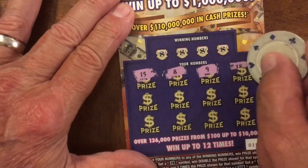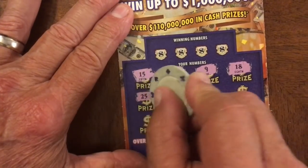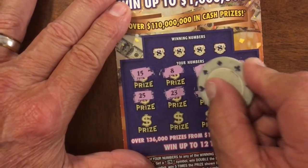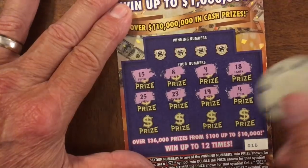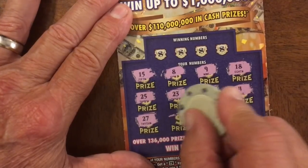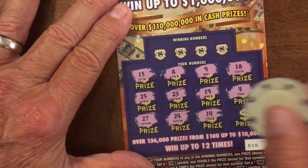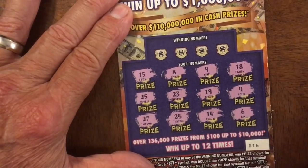Oh, there's a 9. I love that number. And this is ticket number 16, so I'm hoping this is a really good one. So we got 15, 8, that number 9, 18, 25, 23, 19, there's my number 4, number 27, almost said 22 for some reason, number 24, number 14, and last but not least, looks like number 6. So no symbols, but maybe we can find a number match.